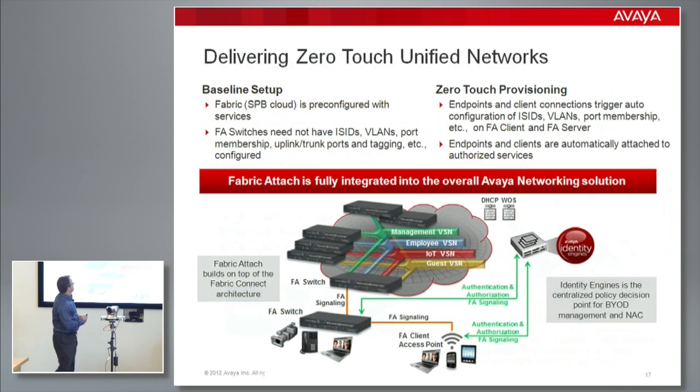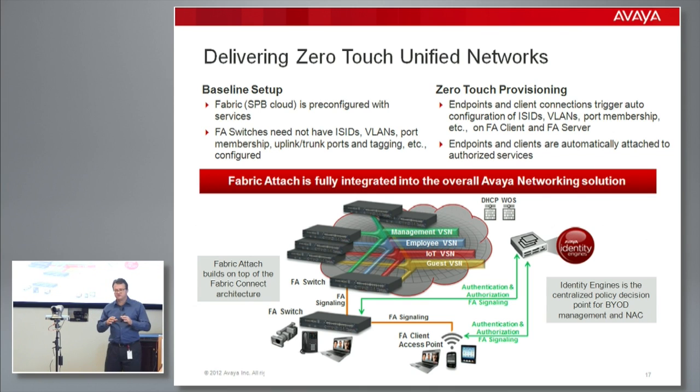All right, moving on. I'm going to talk to you a little bit about how it actually works. So before Fabric Attach takes off, you have your base network, you have your base setup. So in this picture here, we have our Fabric Attach core. It's been configured. At some point in time, the network architect, the network administrator builds this Fabric Connect core. In that core, there's various services that have been set up. In this picture here, we have a virtual service network for management, for employees, for guests, and for IoT. Those are the Internet of Things, many actual devices. So this is our core network, and this is the base setup.